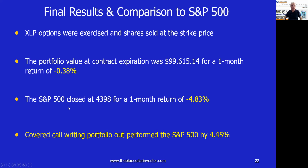Now, the S&P 500 closed at 43.98. That represented a 1-month return of minus 4.83%, which means that this particular covered call writing portfolio outperformed the S&P 500 by 4.45%. That was 1 month.